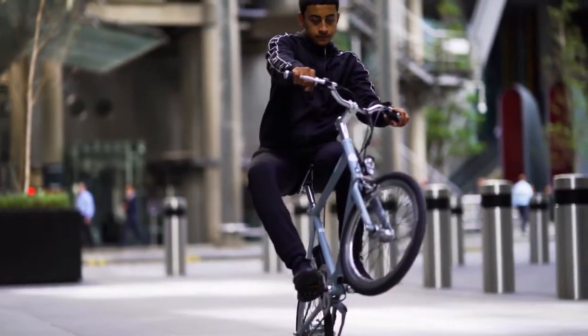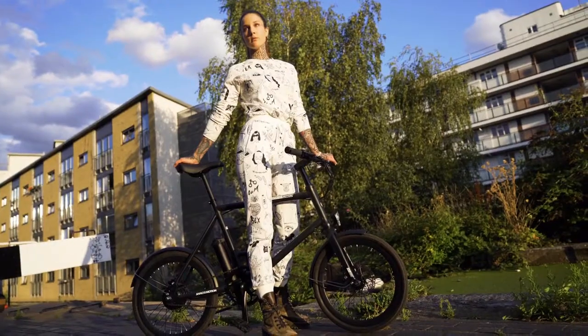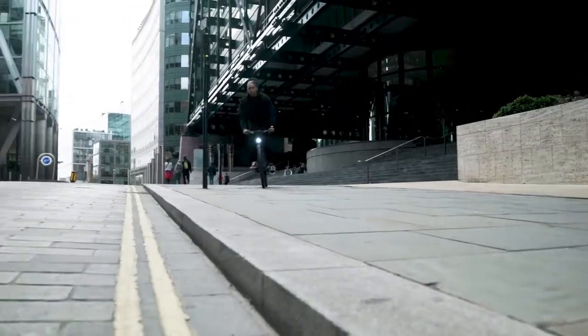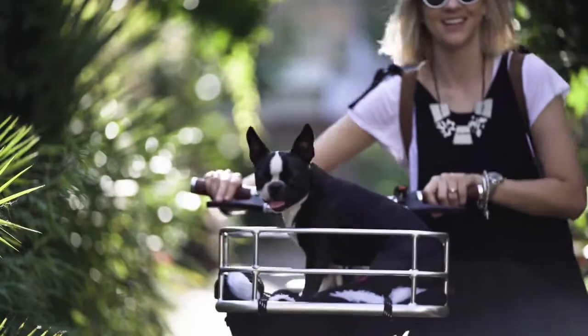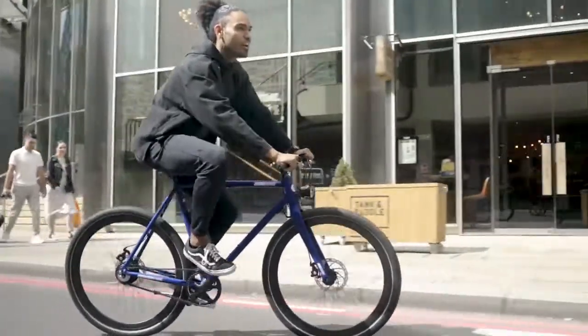We're on a mission to empower you to discover your city your way. Feel confident knowing that you can arrive at your destination happier than when you left. The AMX is the most affordable, high-performance e-bike. Join us and be the first to own one.